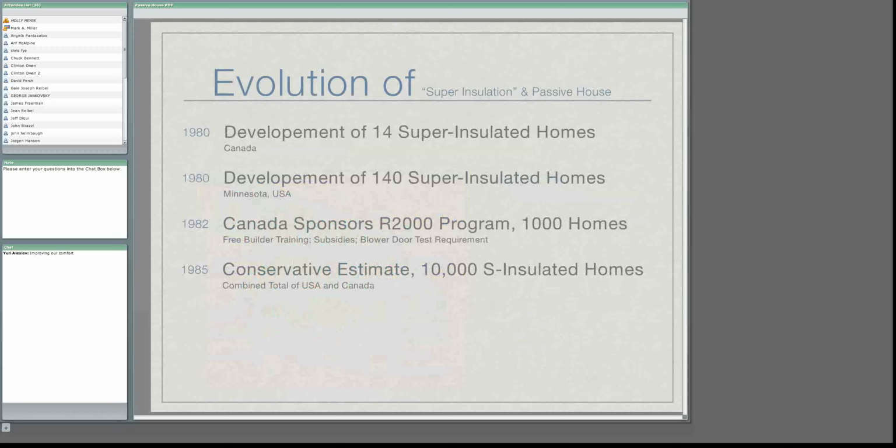into Canada, where most of the activity was happening in the 80s. And then in 82, this Canada R-2000 program is very interesting. We can see that the government actually helped train builders on how to build better energy efficient homes. And we start to see the implementation of a blower door test around this time, which is imperative to really understand how well and how airtight the construction went. Air infiltration kills a significant amount of our mechanical systems' contributions to keeping the indoor air comfortable. And so blower door tests are an excellent idea. If you're not doing it now, I highly recommend that you do it during the installation phase of your projects and then at the end of your project.